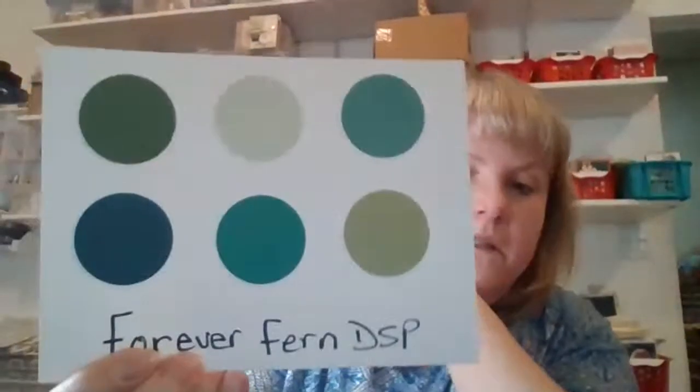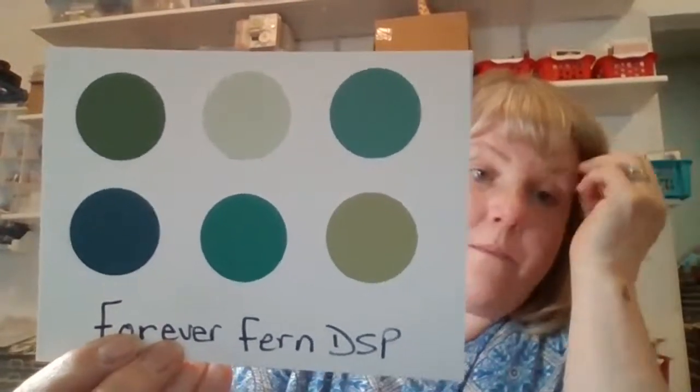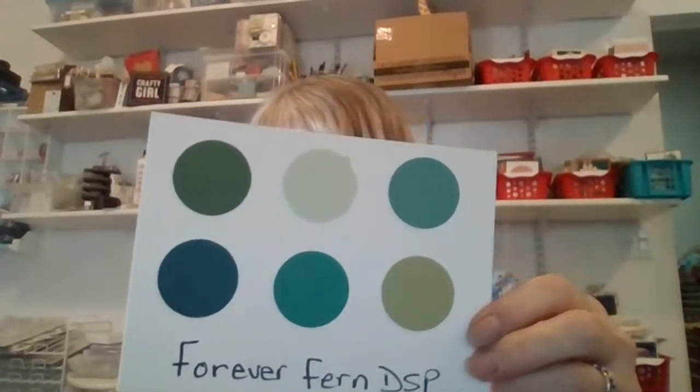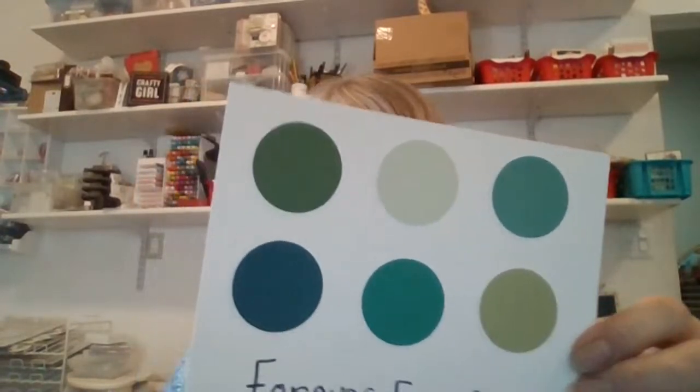So if we talk about this particular suite, this is a sampling of the colors that are in the paper. Such beautiful, beautiful colors. It includes garden green and pear pizzazz, just jade, pretty peacock, and shaded spruce. Pretty peacock is just gorgeous in this collection. So let's see what else we have here.